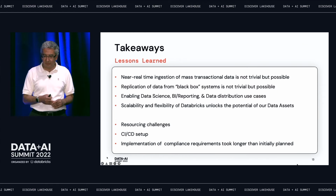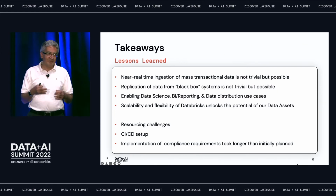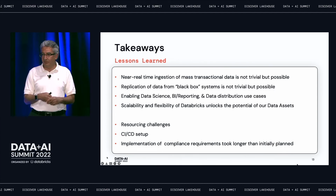Resourcing challenges, I already touched upon that. Make sure, especially if you're planning to embark on some sort of a large project, I would say go right to those who know this technology rather than perhaps working with vendors that you may have worked with in the past. Make sure that they have the right skill set. CI/CD setup was another challenge because initially, when we were building the platform, we set up all of our pipeline, but now that the demand has grown to a point where we have multiple teams working kind of independently, we have to break up our CI/CD pipeline so that teams are not blocking each other. So pay attention to that. We actually didn't, so now we have to redo some work.